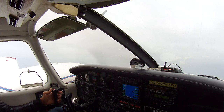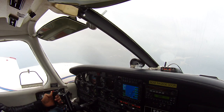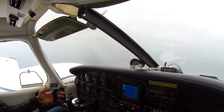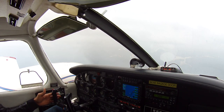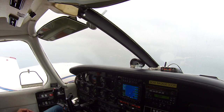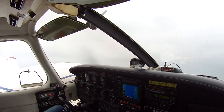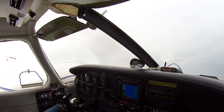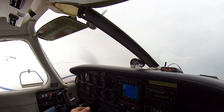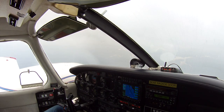All right, next maneuver we're going to do is minimum controllable airspeed. Do you want to do it first, or do you want me to demonstrate? Yeah. Okay. Slow flight. What's slow flight? Slow flight is slowing the aircraft down to the point of being right above stall speed. We're doing that to demonstrate what the airplane feels like when we're coming in for an approach and landing or taking off while we're going slow, okay?